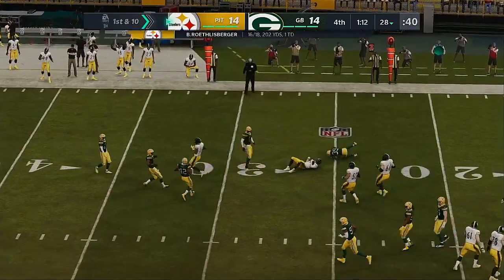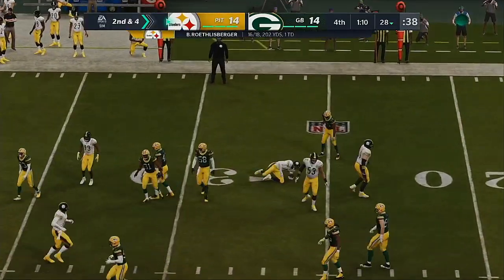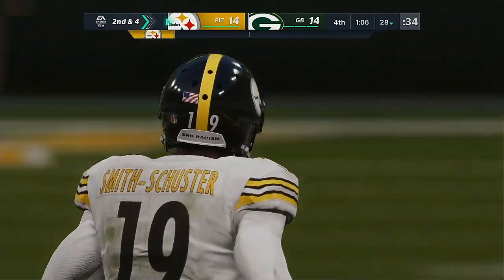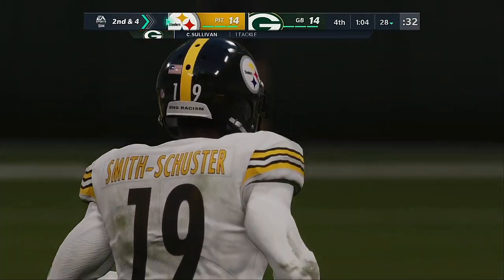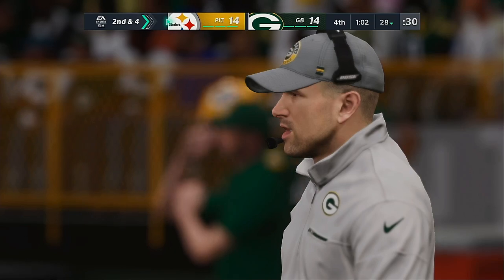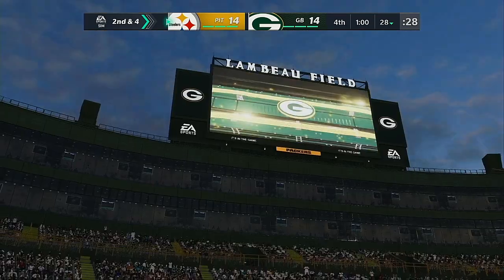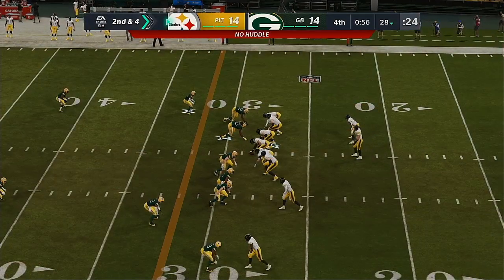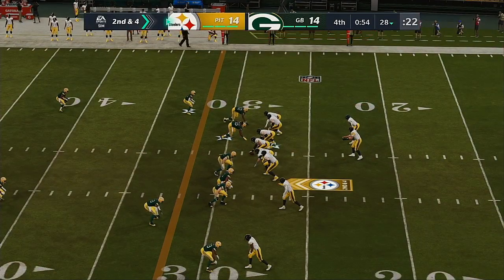Now a pass that's taken in by Smith-Schuster. A gain of six there on first. This is where, of course, it's good to have a veteran quarterback under center. You would just be able to put out one of those blood pressure clips, and nothing would be different for him. He's done it many times before, expects to get it accomplished again. Roethlisberger got to get his guys to the line as quick as he can.